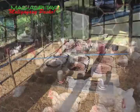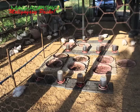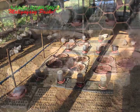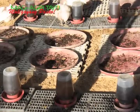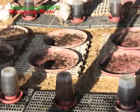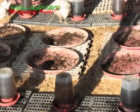And then twice a week, we give the oriental herb concoction. That's our natural antibiotic. That's composed naman of garlic, onions, oregano, and sili. That's what we ferment, and that's what we give them twice a week. Parang prophylaxis.